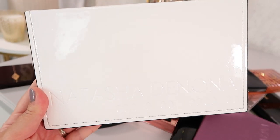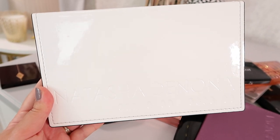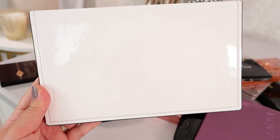All right, here is the first 28 pan Natasha Denona palette. Even though this is an old palette with regards to her releases, this is new to me.